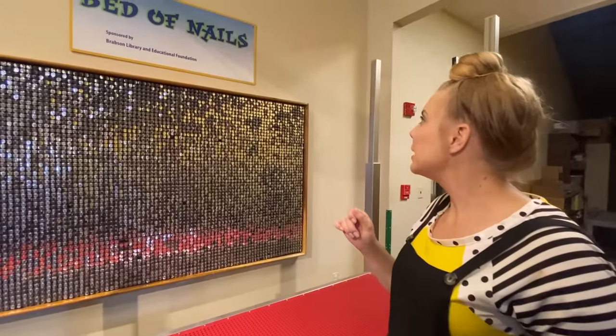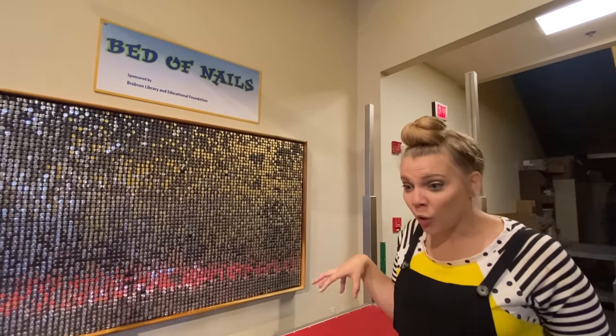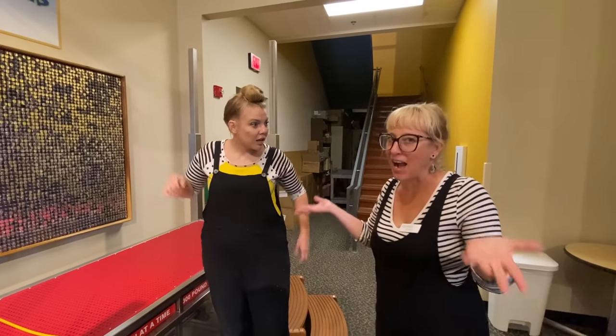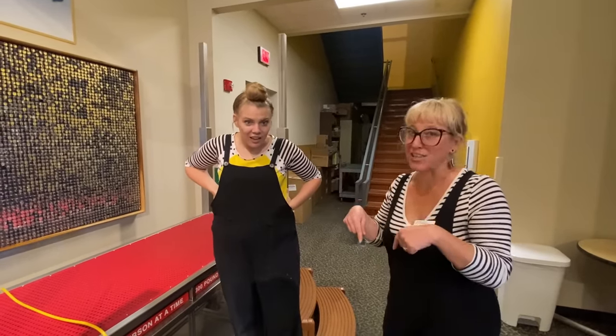Bed of nails. This doesn't look like something that's for children or me. What is this? Well, haven't you always wanted to know how they did that? Yeah, it's like a magic trick. People lay on a bed of nails and don't even get hurt. But here, the magic is science.